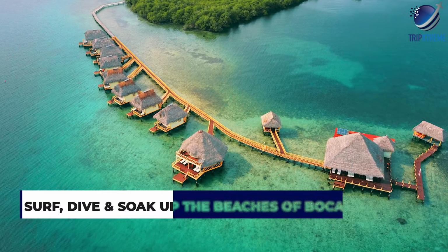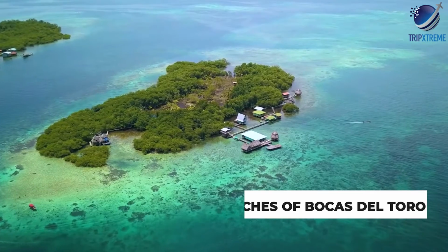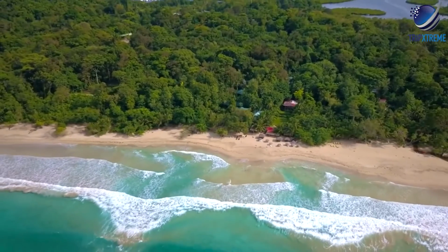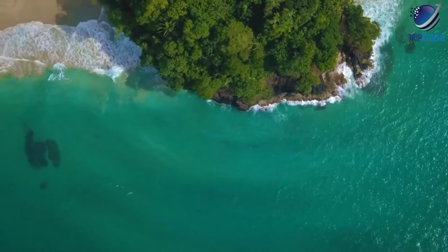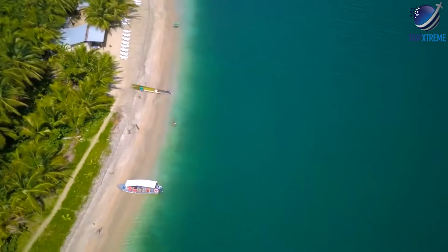At 2, surf, dive and soak up the beaches of Bocas del Toro. Bocas del Toro is Panama's main beach destination in the Caribbean. This collection of low-lying tropical islands not far from the border with Costa Rica is known for its outstanding soft sand beaches lapped by crystal clear, azure-coloured waters.